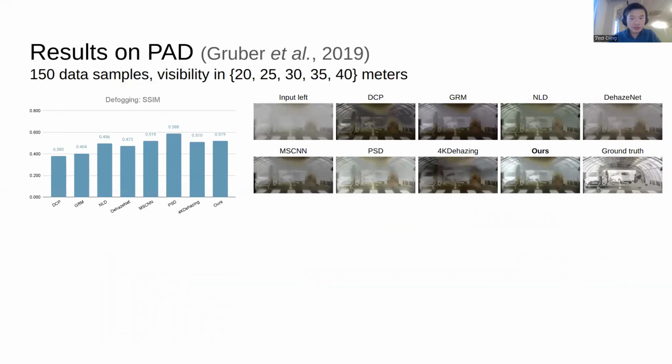These are the results on the Pixel Accurate Depth dataset, which is a real dataset recorded in a weather chamber at a range of visibilities. Our method is better at removing fog from distant objects and preserving fine details. Our defogged images are therefore visually more appealing despite ranking the second best in the SSIM metric.